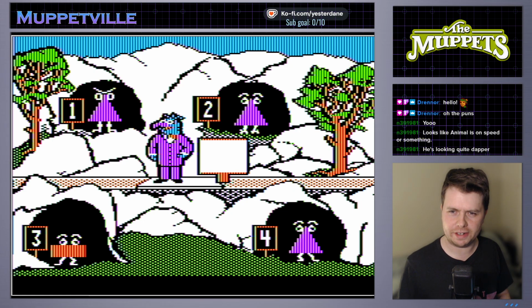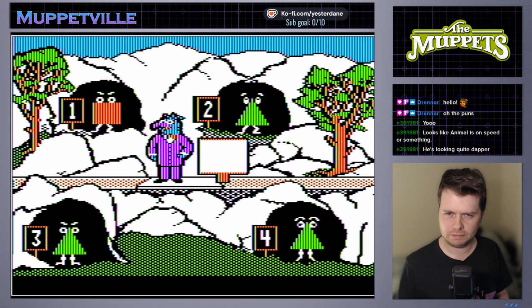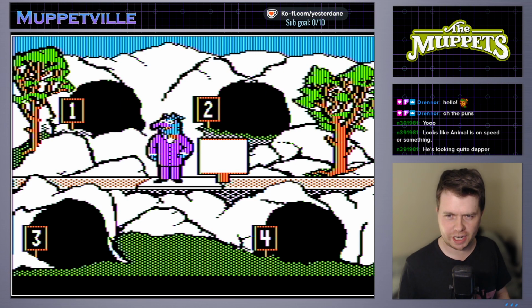He does look very dapper, doesn't he? Look at that. His bow tie. A pinstripe suit. Let's try 3. I think that was good. 1. They all have different eyes. Well, 1 and 3 have the same eyes, but I guess we're just looking for the odd one out in terms of shape.